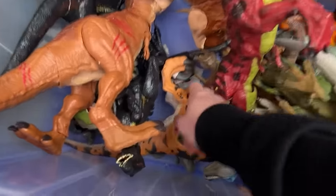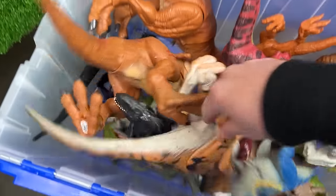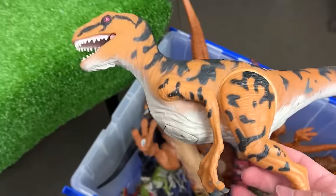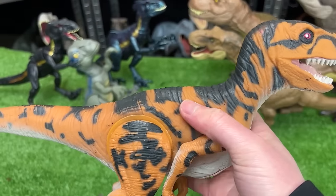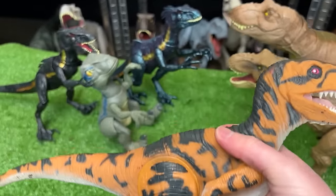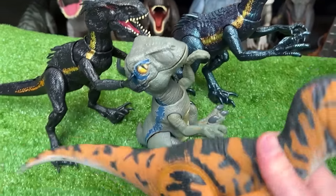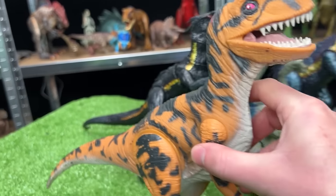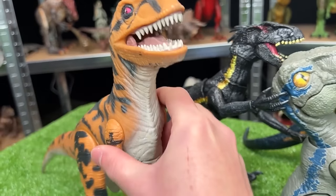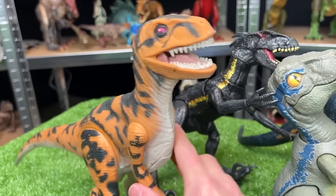For our next Raptor, we're gonna grab this one at the bottom. This is a Utah Raptor from Jurassic Park. So this figure is pretty old and actually has a rubber skin texture as opposed to the hard plastic of all the rest of these. And you can even move the claws on its feet up and down. Let's set this one up right next to the Grab and Growl Endoraptor.